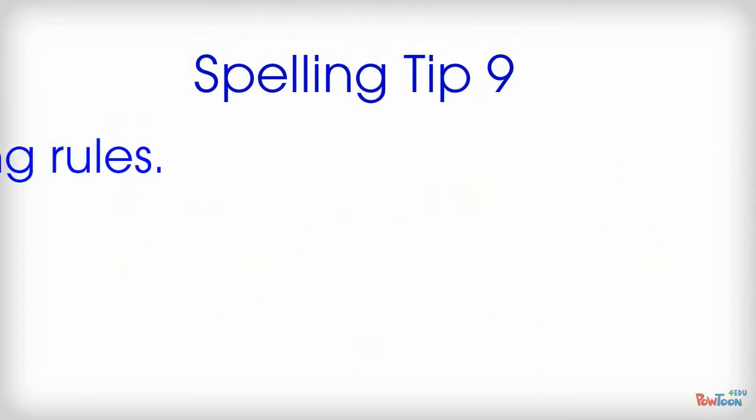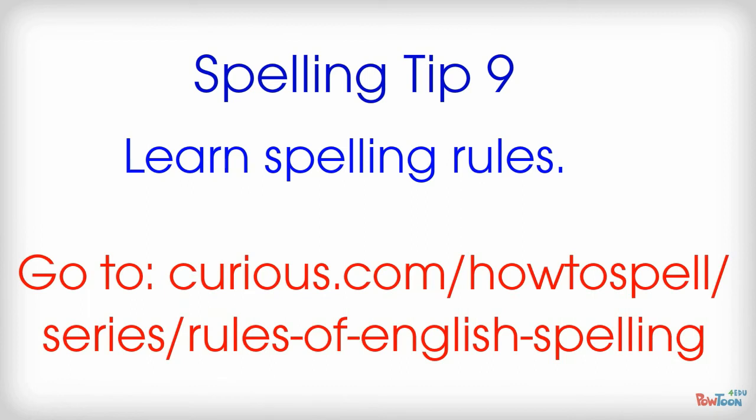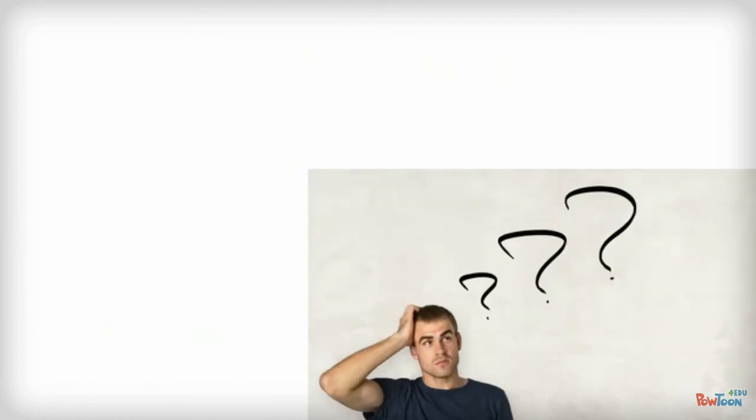Spelling tip number 9, learn spelling rules. It's always good to know why spelling is the way it is, and knowing spelling rules is one of many strategies to help you learn to spell well. But there are always exceptions to the rule, which you need to learn too. Sometimes it's hard to remember the rule, which is fine, so maybe you'll remember the spelling pattern. But at least you hopefully will know why a spelling is the way it is.